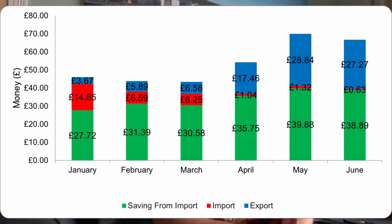Okay, so let's look at import. As I say, I pay about 19p per kilowatt hour for import, so this is where these numbers are generated from. We imported 3.63 kilowatt hours, and that cost us just 63 pence. There's a lot of sixes and threes going on here. So it's just 63 pence for my import bill for electricity in June.